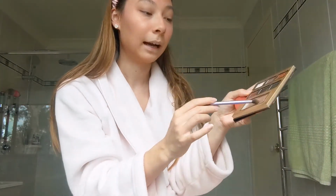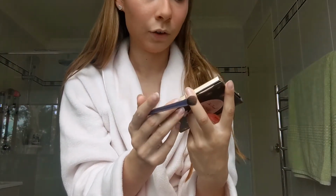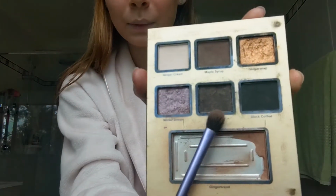And so the pops of yellow in that palette are so cute. I just went in with this shader brush from Real Techniques and grabbed the shade Gingerbread, which is actually the bronzer from the palette. There's a little bit left. I swept that through the crease. Now I'm going to go in with this shade over here called Cup of Joe, this one here.